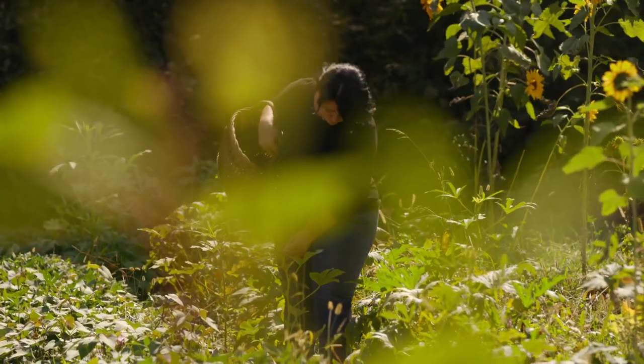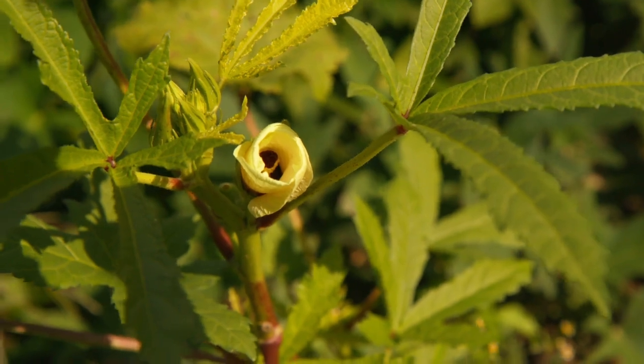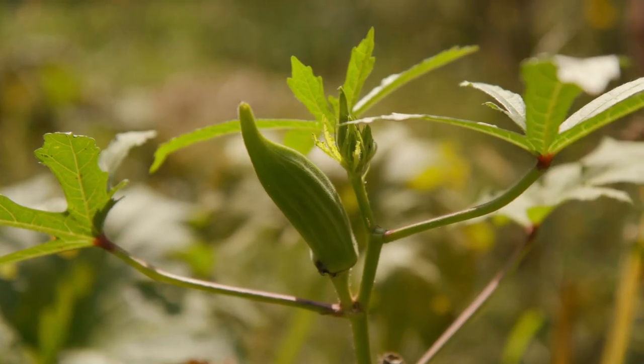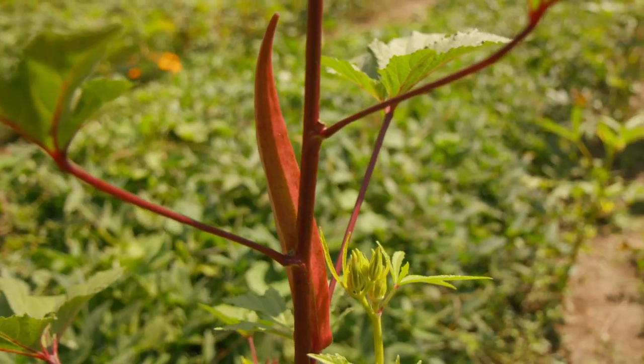Okra belongs to the mallow family of plants, which can be recognized by their yellow-white, funnel-shaped flowers. One of the world's oldest vegetable crops, it was grown in Ethiopia over 4,000 years ago.